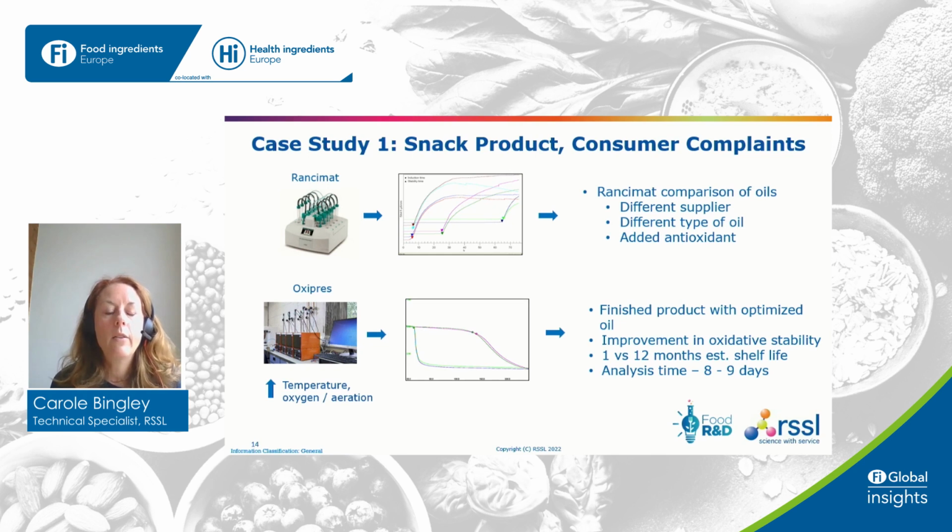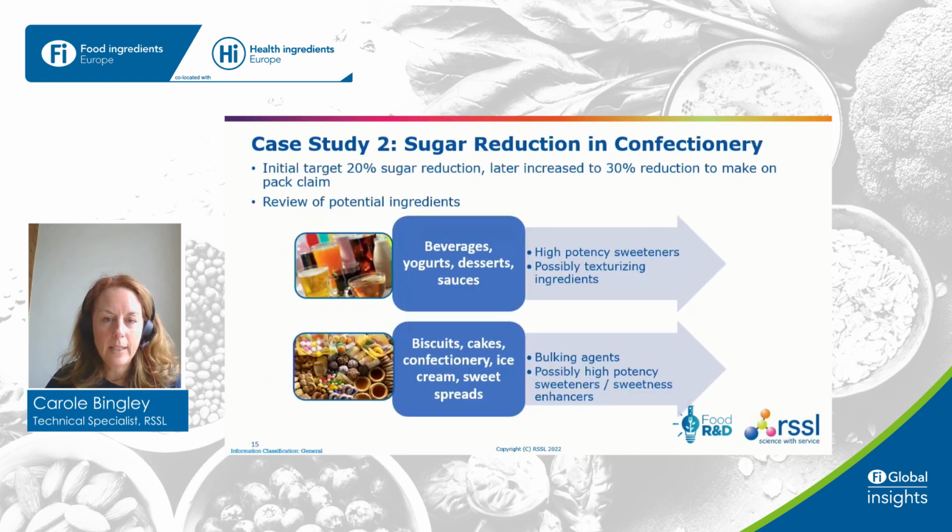Once they'd done this work, the final product was then analysed using the Oxipres. Again, this is an accelerated instrument which elevates the temperature and oxygen in the product. By doing this, we were able to demonstrate that the optimized oil had an improvement in oxidative stability over shelf life. The huge benefit was that this analysis can be done in just over a week, compared to having to put the product on a full shelf life of, for example, 12 months. So the client was able to make the changes very quickly, reformulate, and reduce the number of consumer complaints.